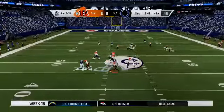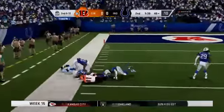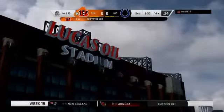To throw again, Dalton. And he's got this one complete to Callaway. 20. And all the way inside the 15 before they drop it. That'll go as a pickup of 32 on the catch and run.